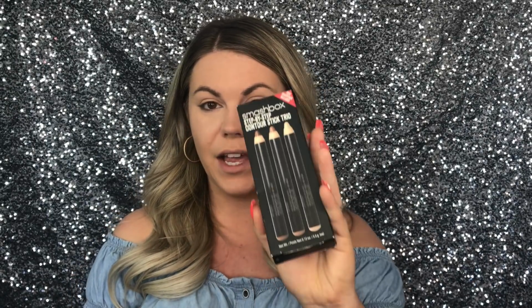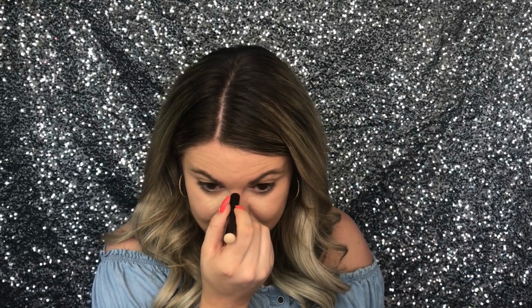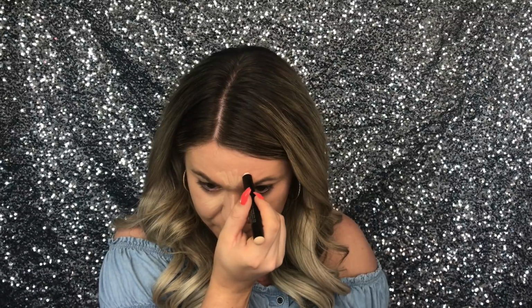Next, I am going to go in with the Smashbox Contour Sticks. This is an older product, but I just haven't personally ever tried it before. So I'm going to give it a go. You get three sticks: a highlighting one, a contouring one, and then a bronzing one. I'm going to apply a little bit onto my under eye area just to see how it layers on top of my foundation and concealer. I'm going to take it down the bridge of the nose, a little bit up onto my forehead area, a little bit onto my chin.